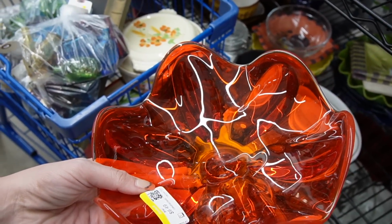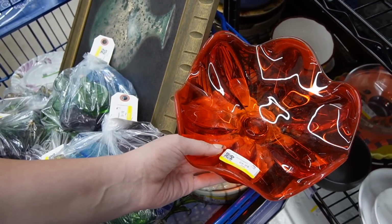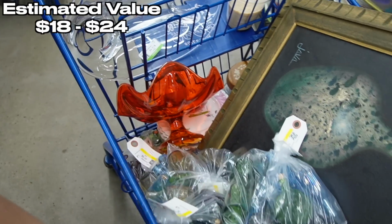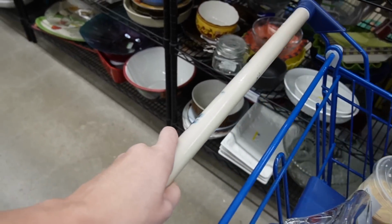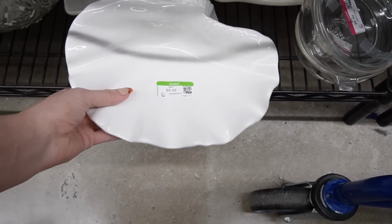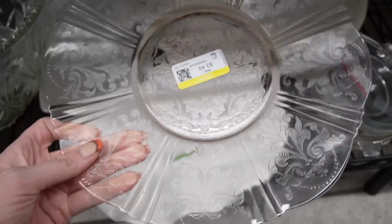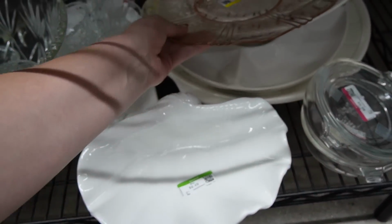Okay. Alright, this is fantastic. I'm so glad that I came to Goodwill today. This is wonderful. Oh my goodness. That is fantastic. What is this down here? That is nothing. But this is really pretty. This pink depression glass. I'm not sure what that pattern is, for $3.49.